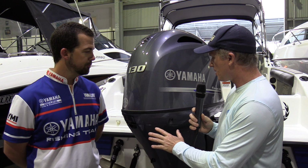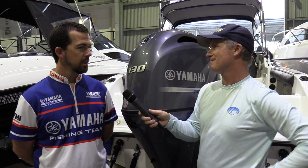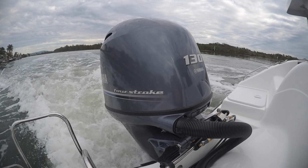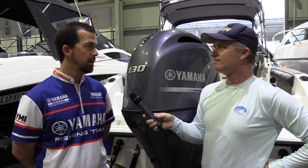Now, Australian-built boat with this motor on the back, good warranty coverage on the Yamahas as well. Like you don't have to worry for years. Yeah, that's right. It comes with a 4-year warranty, and we've got a dealer network around Australia of about 90 dealers where you'll be able to go and get your Yamaha serviced by a Yamaha trained technician.